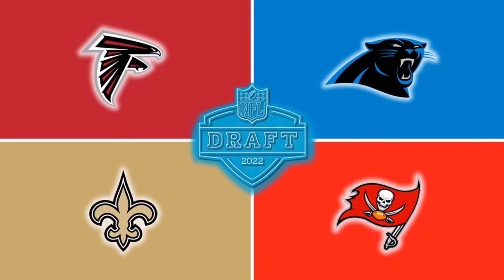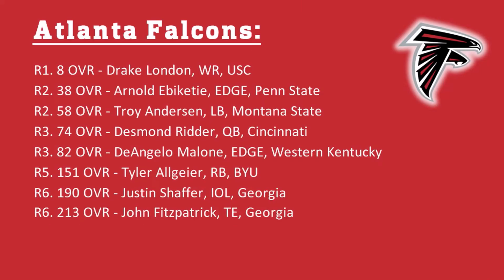This time we'll be talking about the NFC South, where first up with the letter A, the Atlanta Falcons, who could have approached this a few different ways actually, because this is clearly a roster in transition now that they have moved on from Matt Ryan. But the three areas that they really wanted to address most were wide receiver, edge pass rush, and at least take a fly on a quarterback. And I'd say they actually addressed all those pretty well.